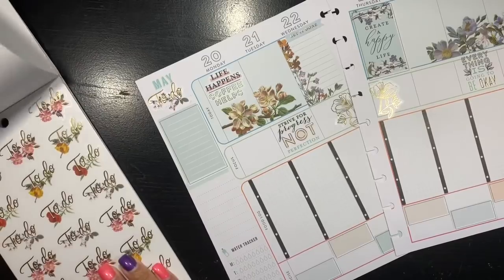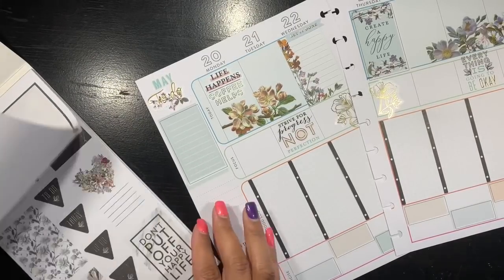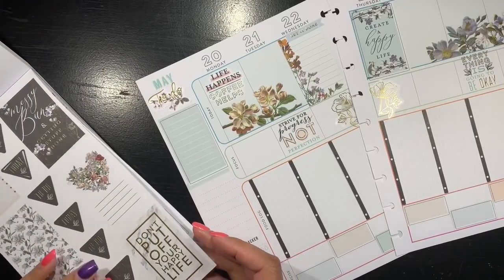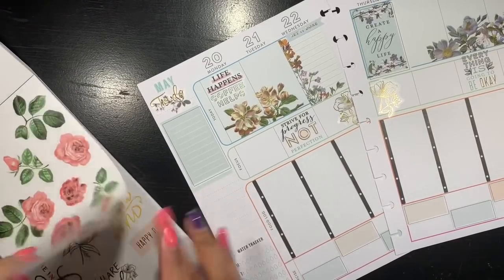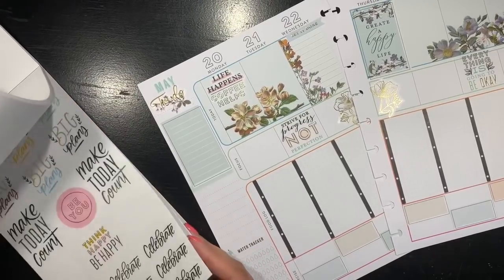Okay. Let's use a quote. We could put a quote and then we'll cover the rest of that up. I think one of these was okay. Don't put off your happy life. Wasn't there another one somewhere? These are all clear though. So I don't think I want to use these because these are clear.